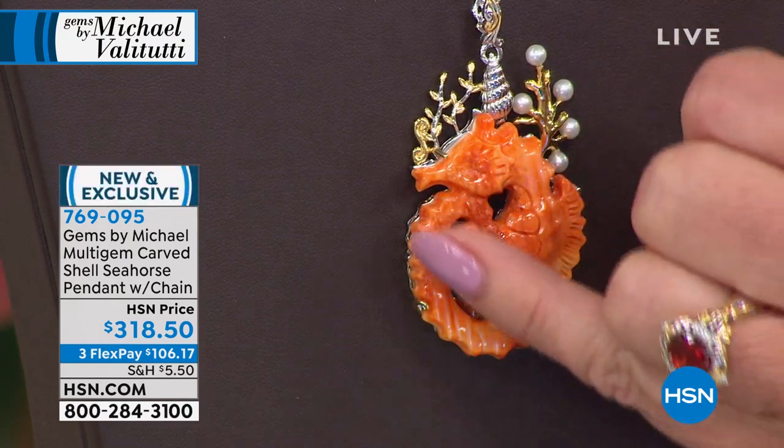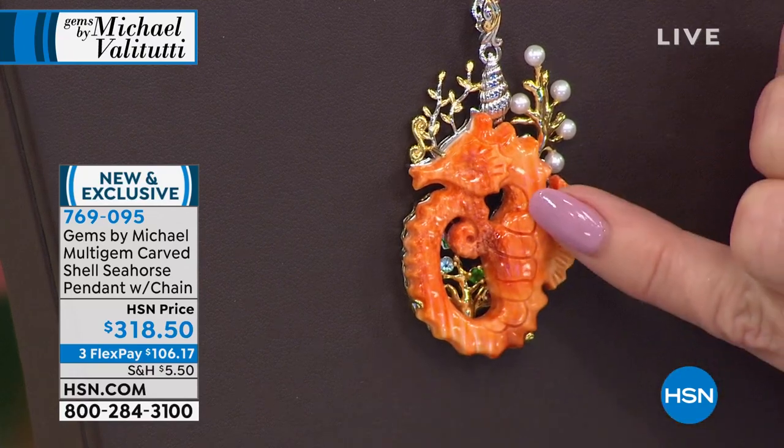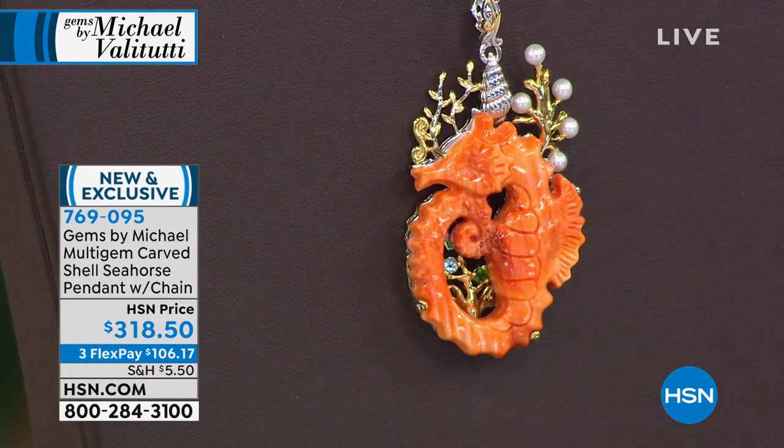We're looking at, again, this is all hand-carved, a seahorse out of spiny oyster. How rare and unique is that? There's pink tourmaline that is accented in here, chrome diopside that is also in here, Swiss blue topaz and gorgeous pearls that you can see stemming out of the top.